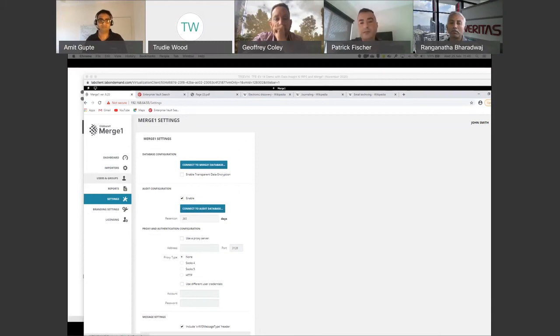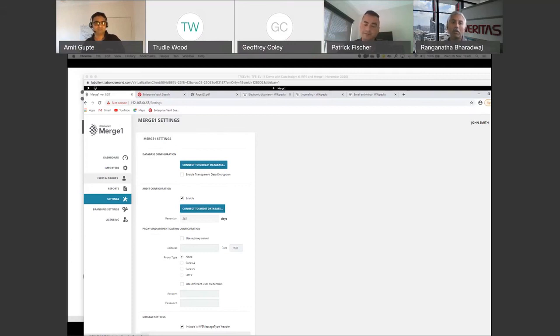Now, another question is, will this product integrate with NetBackup for long-term retention? Now, Merge1 is here to enhance organizations' digital compliance by capturing the content from our 80+ connectors, to store them and then to archive them so they can be served. The main use case is Merge1 is designed to integrate into archiving platforms such as Enterprise Vault and enterprisevault.cloud. So at this time, we don't have an integration into NetBackup in the roadmap.